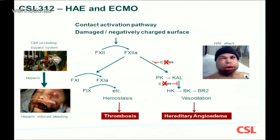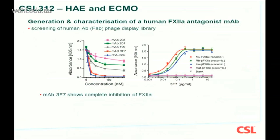So is there a better way of treating these patients? So what I'm going to talk about next is the development of a factor 12 inhibitor to use both in this setting and also in the treatment of these patients. We did a lot of work to develop some human monoclonal antibodies that target factor 12 and inhibit its activity. We have a number of antibody generation technologies that are available to us, and for this particular example, we chose to screen a phage display library of human antibodies.